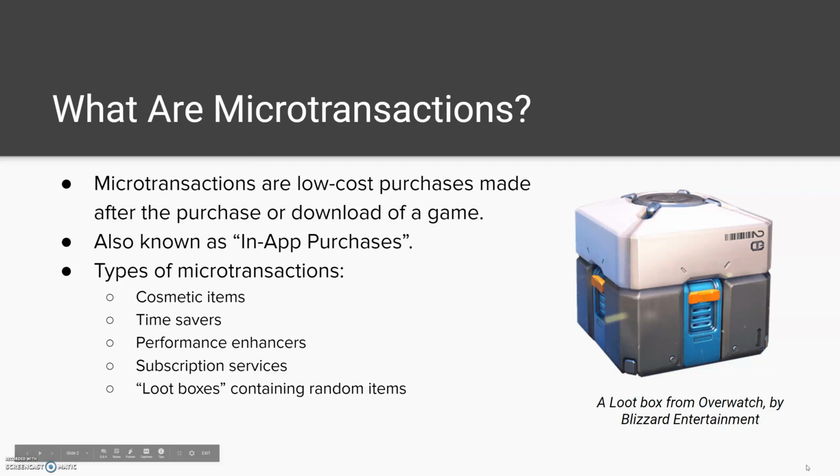Microtransactions are low-cost purchases made after the purchase or download of a game. In the mobile space, they're also known as in-app purchases. So in the Apple App Store or Google Play Store, if you see that phrase, that's what they're referring to.